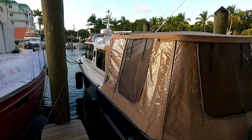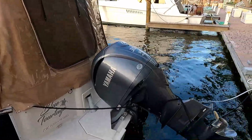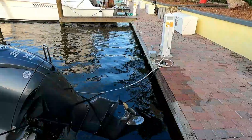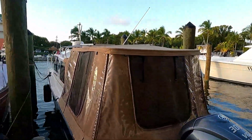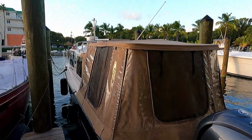The boat is all closed up, cleaned up, filled with water. We're still missing gas. We'll deal with that when we head out. But we are done for today. The boat is ready for the rest of the holiday.